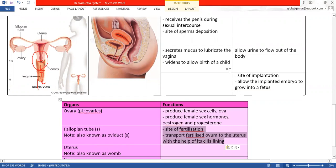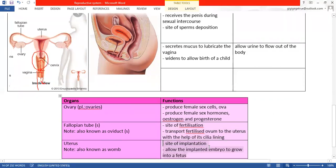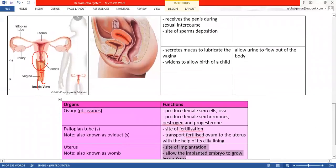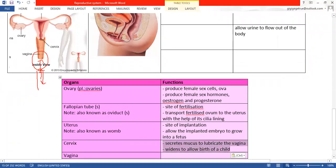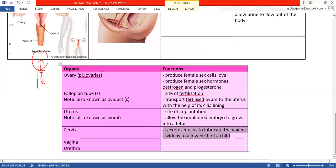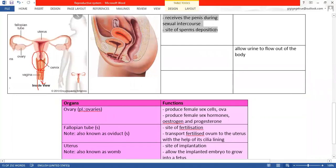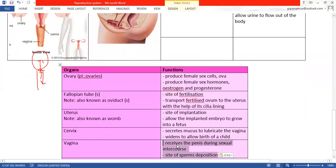Then we have uterus. Uterus will be the site of implantation over here. Okay. It also allows implanted embryo to grow into a fetus. Then we have cervix. Cervix will secrete mucus to lubricate the vagina during sexual intercourse. And it will widen during childbirth. Finally, we have the vagina over here. It receives the penis during sexual intercourse. Okay.